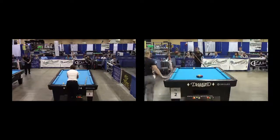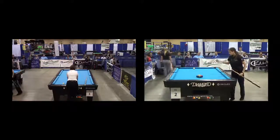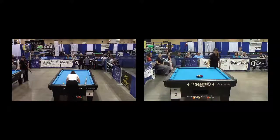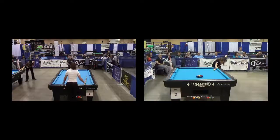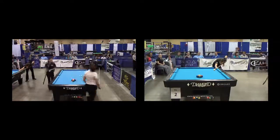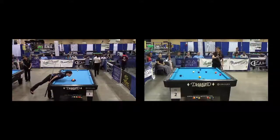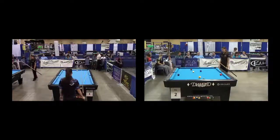We're using the magic rack, a template rack. There isn't too much difference as far as opponent racks, but we use a template rack. With new balls and Diamond tables, the balls rack really good each time. Best in the biz. And it saves some time from racking the balls multiple times. It speeds the tournaments up, and that's what helps us get out of here in a timely fashion.